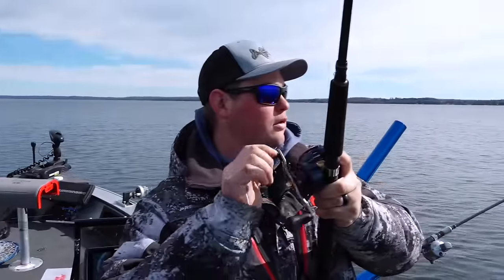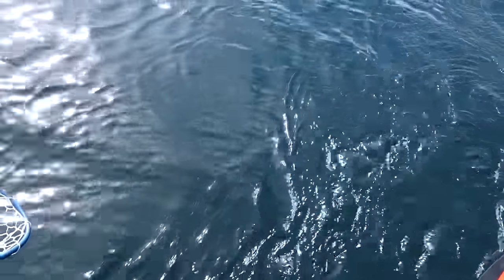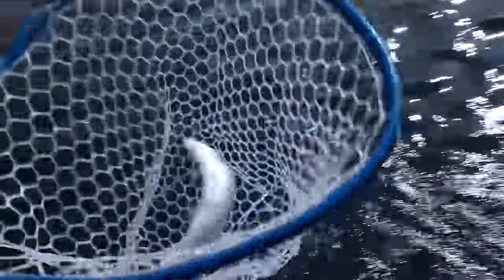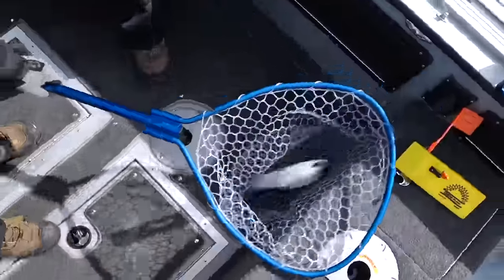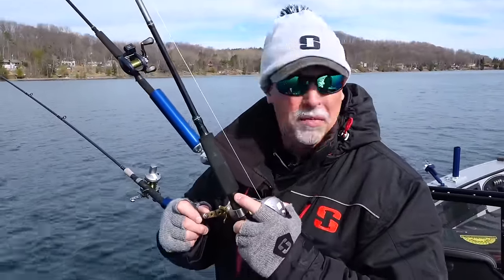So if you're going to fish these smaller spoons, if you hook it up to a real heavy fluorocarbon leader like we traditionally use on our leg cores, you're going to be very disappointed with the amount of fish you catch. Lighten that leader up, give the spoon the action it deserves, and you're going to catch a lot more fish.